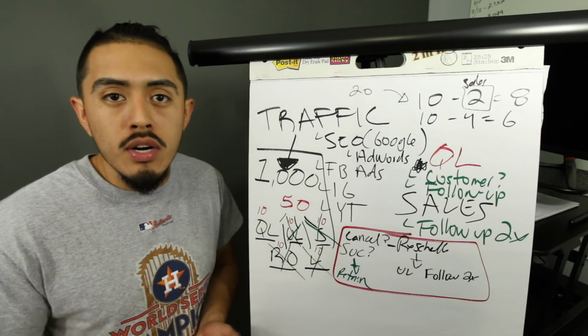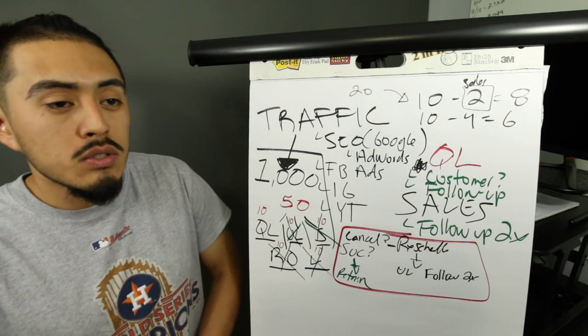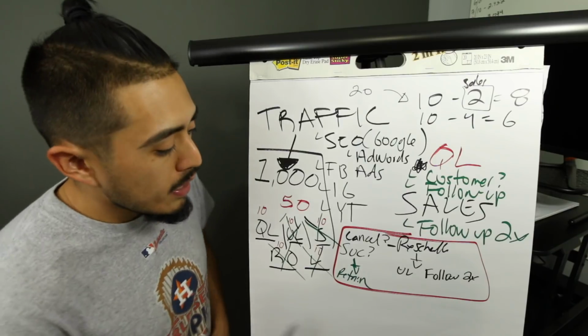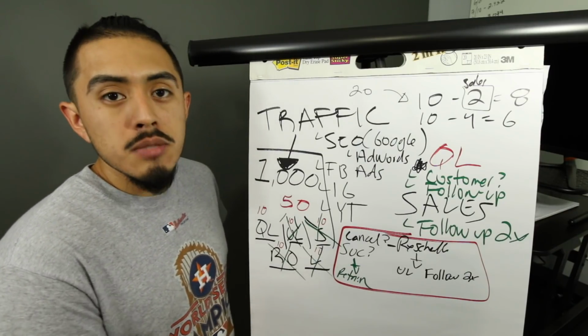Can I get them on a maintenance program? Do they need another service for their vehicle? Are they gonna sell it? Are they gonna take it to a car show? Are they gonna give it to their daughter? What else can I do to bring the value of a customer up?